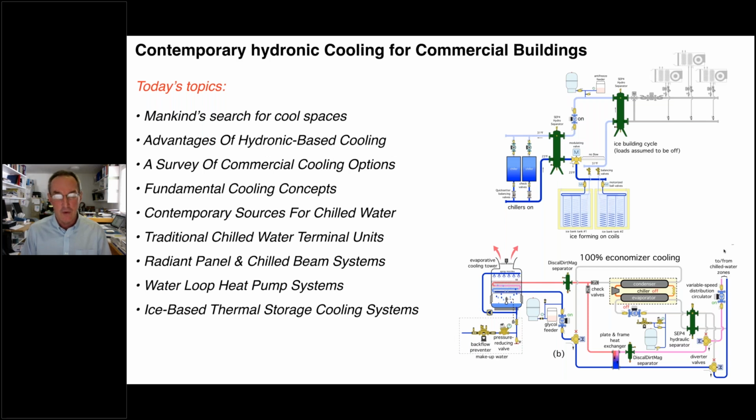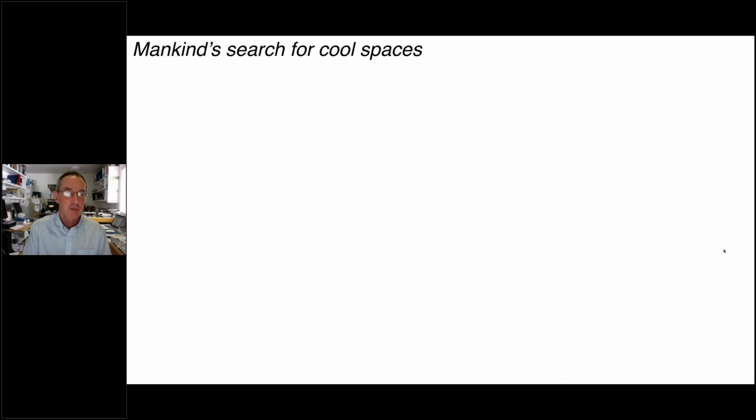When the electric rates go up, we're going to turn the chillers off, or certainly turn them down to minimal capacity, and we're going to use the cooling effect stored in that ice to cool the building. So we've got quite a range of topics to talk about here.